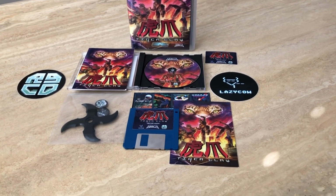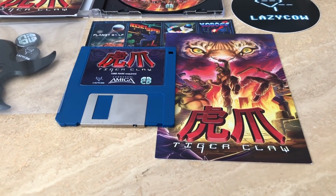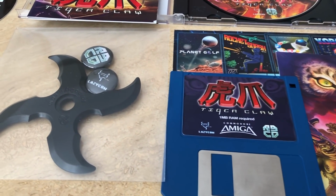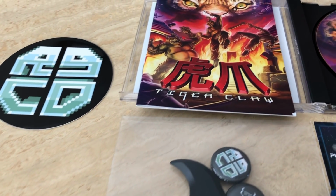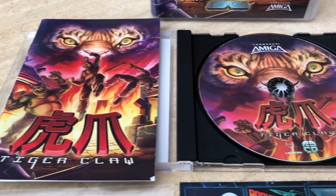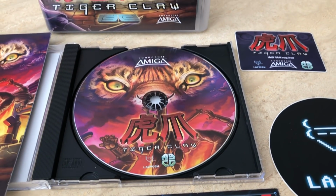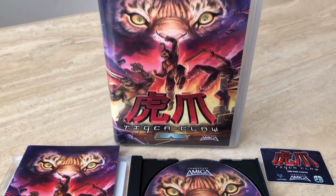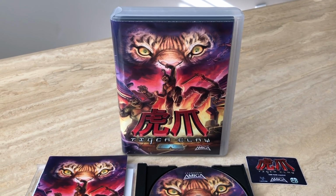Looking at the contents of the physical editions, we can see that the Tiger Claw package includes the game diskette, a couple of postcards, a couple of small badges along with a rubber ninja star to throw at your least favourite child, some vinyl stickers, a professionally printed 20-page A6 manual, and an auto-booting dual-case CD that not only contains a copy of the Amiga game, but also includes the C64, Windows, Mac OS and Linux versions. The CD also contains copies of the game's music soundtrack in MP3 format and game maps.